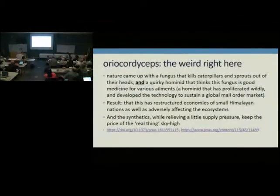I'm going to skip very shortly to the end. So nature actually came up with a fungus that kills caterpillars and it sprouts out of their heads, and it came up with us, and we think this is good medicine. Some of us do. And this has literally restructured the economies of small Himalayan nations. It's one of the most expensive medications on the market, well, medications, some doubts about its actual effectiveness.